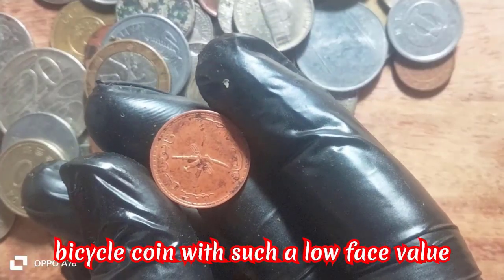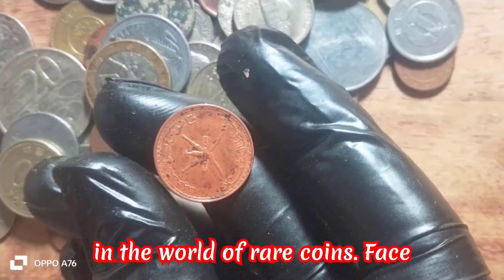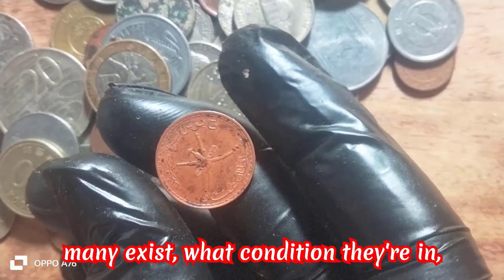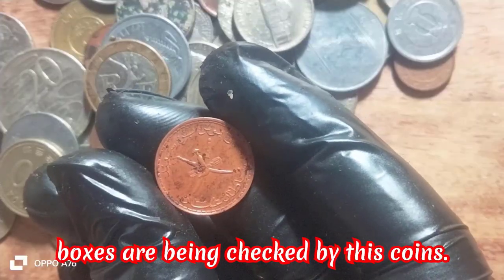You might wonder how something like a 5 Baisa coin with such a low face value could ever reach that kind of demand. But in the world of rare coins, face value means nothing. What matters is how many exist, what condition they're in, what variations they show, and how many collectors want them. And all of those boxes are being checked by this coin.